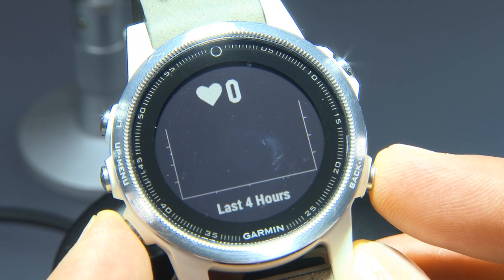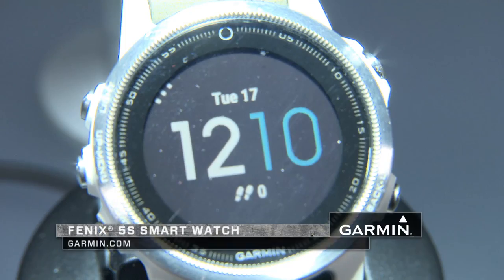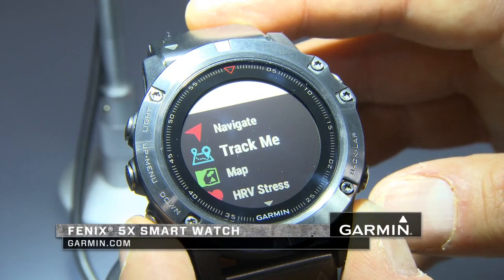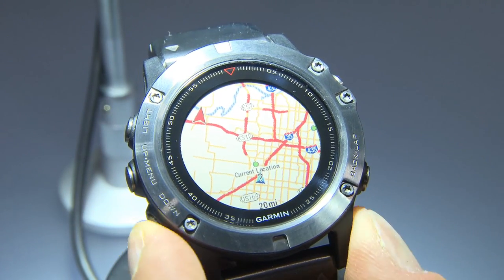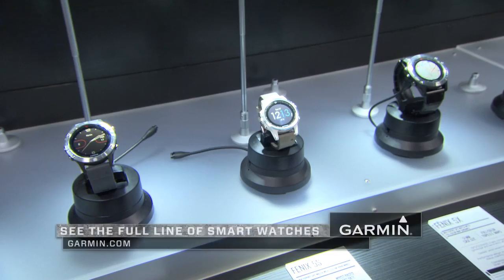There are three different models of the Phoenix. There's the Phoenix 5, which is a standard one. The Phoenix 5S has a little bit smaller profile to it. And then also the Phoenix 5X, which does everything that the Phoenix 5 does, and it also includes topographical maps. That's the general lineup of the Phoenix from Garmin. For more online, go to Garmin.com.